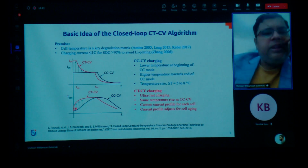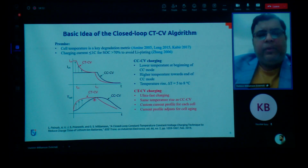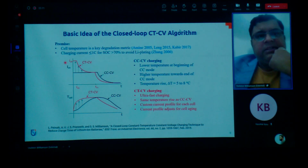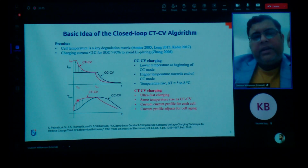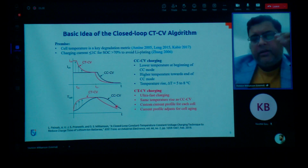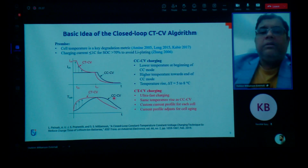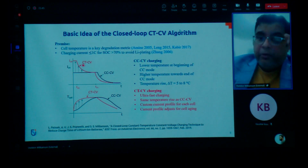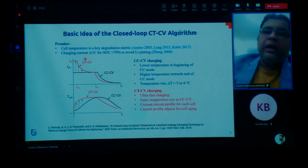So what we did, this red curve is the proposed temperature. You see it is going up. It ideally would be a square, but it will take some time. Reaching that constant temperature, all this shaded portion is utilized in the start. What that means is, from the 1C rate, we can go to 2 or 3 or 4 or whatever it may be, such that it comes up to the CCCV point when the temperature has reached constant. Once the CCCV point is reached, the CV algorithm takes over, and the current comes down, just like in the CCCV mode. What we have achieved by this is ultra fast charging, which is obvious from the plot. Same temperature rise as the CCCV mode. Now you have flexibility of adjusting the current profile for each cell, and this profile takes into account aging of the cell.